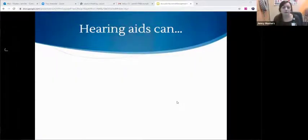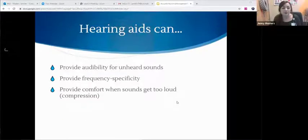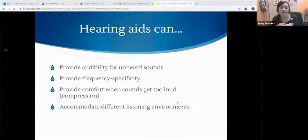I just want to review things that hearing aids can sometimes help with. They can improve audibility and access to sounds and speech in your environment. They provide appropriate amplification to specific frequencies as needed based on your hearing loss. They're also set to ensure that while soft sounds are audible, loud sounds don't get too loud and uncomfortable. And they can help in different listening environments, including cars, outdoors, classrooms, music, and occasionally some noisy situations.